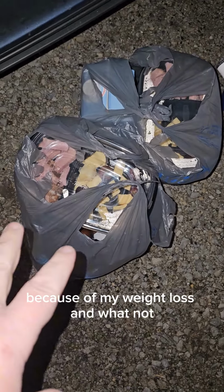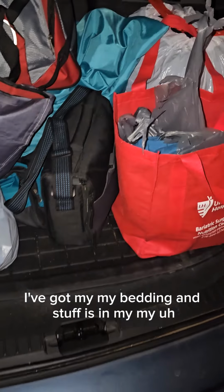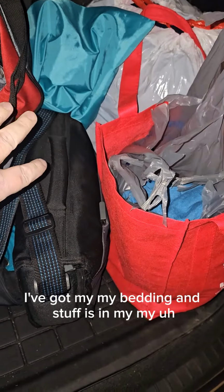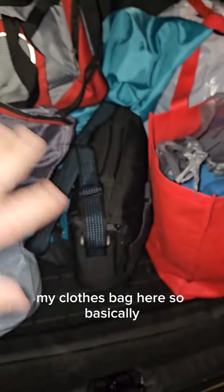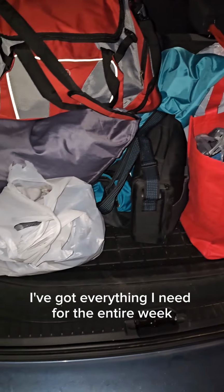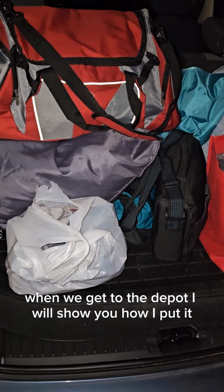And then I've got my shower bag down there. And then I do food prep now because of my weight loss and whatnot. So I've got my food and I got my jug of decaf tea. That is all I've got. My bedding and stuff is in my clothes bag here. So basically I've got everything I need for the entire week. When we get to the depot, I will show you how I put everything in my truck.